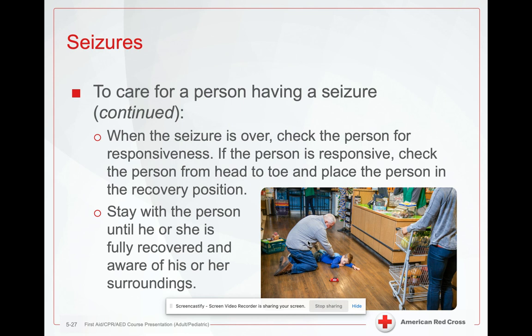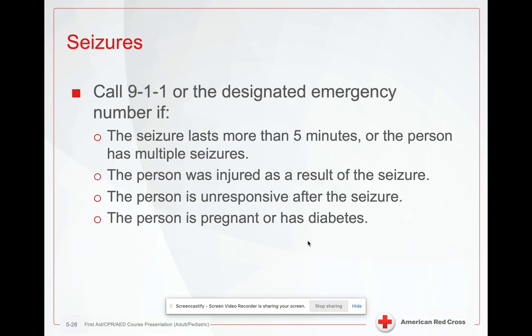So if the seizure is over, we want to check the person for responsiveness. If they are responsive, we want to check that person from head to toe, place that person in the recovery position, and go ahead and stay with that person until he or she is fully recovered and aware of his or her surroundings.